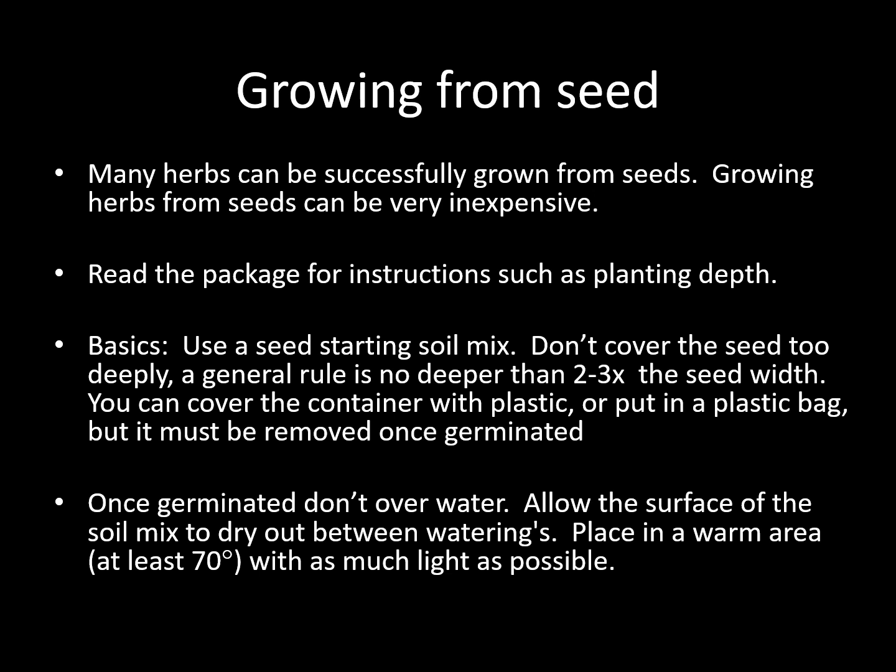Once they're germinated, you don't want to overwater. Allow the surface of the soil to dry out between waterings, and then just place them in a warm area. That's generally about at least 70 degrees for most of these plants, and then just try to give them as much light as possible from that point on.